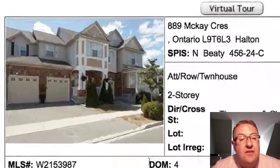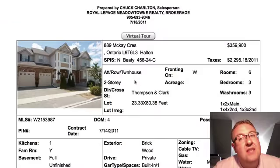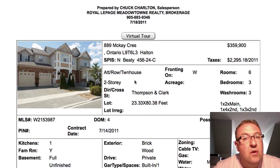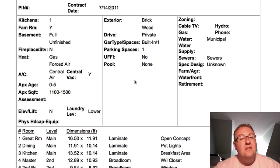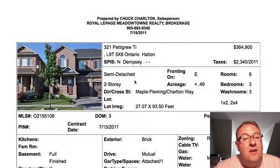889 McKay is at 359.9. It's a Croftside model. If you check the virtual tour, it's nice. It looks like it has some laminate floors here. It's got some landscaping in the back, and I don't know. I mean, 359 to me seems a bit high. I mean, these models are definitely sort of averaging out in sort of the 340 to 350 range. I just think they're being a little aggressive at 359.9. September 5th is their date, so they have a definitely a date that's important to them. I think they're certainly motivated, and maybe a good opportunity there.